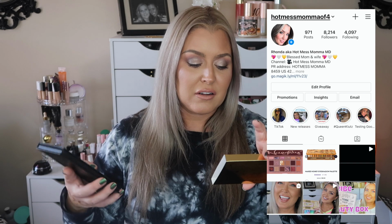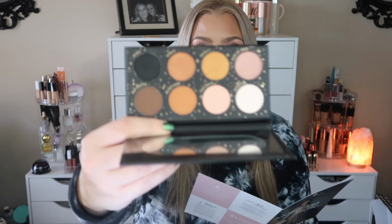So just a little information about LA Splash. The eyeshadow palette is cruelty free and it is made in the PRC, and like I said, it does have a retail value of $32. Sorry guys, I ran out of space on my card. So let me tell you guys a little information about this eyeshadow palette, again from LA Splash.